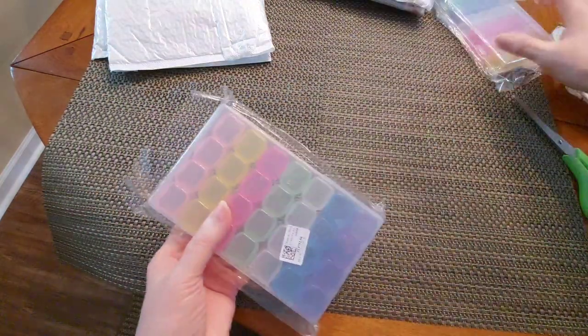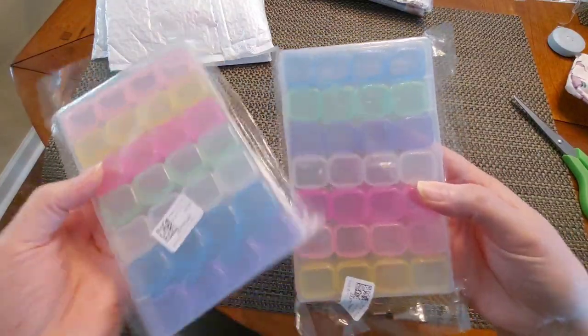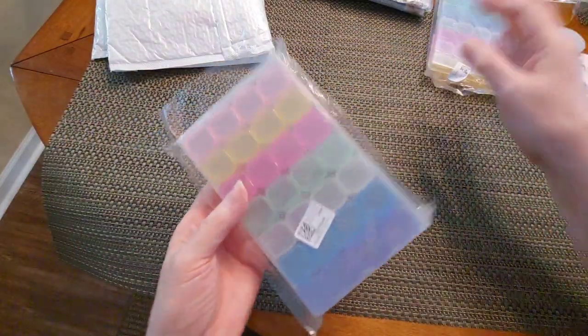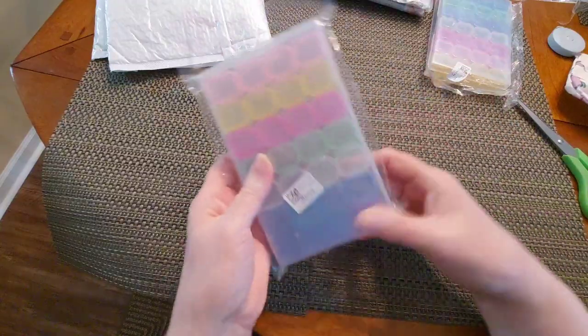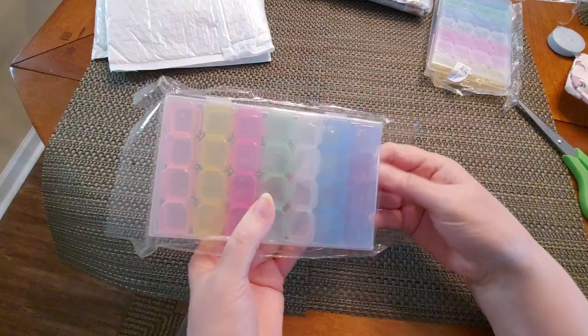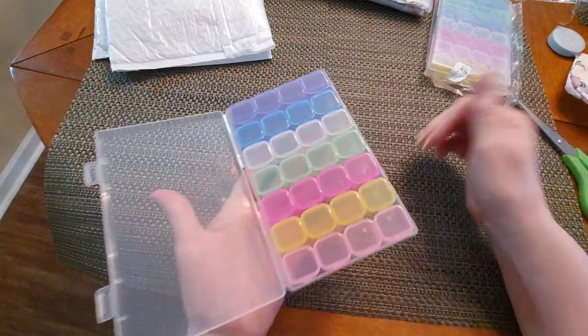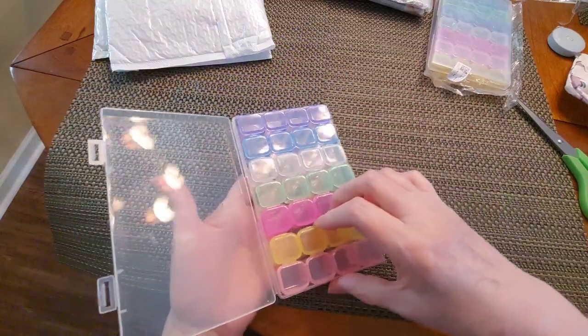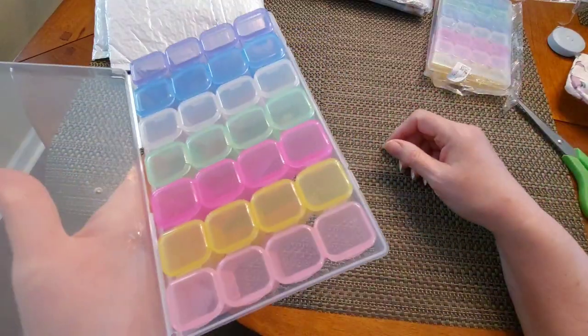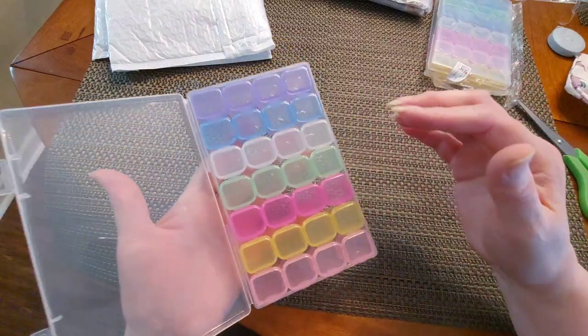Now we're going to do these next. I'm only going to show you one because there's just two of the same thing pretty much. And I love these because I use them all the freaking time. 28 grid. Drill storage is what I call it, and that is exactly what it is. I love the opening of the case. I love these cases. You can take these out and actually just use the case for pencils or combs or whatever you want to use them for.